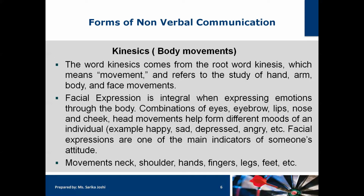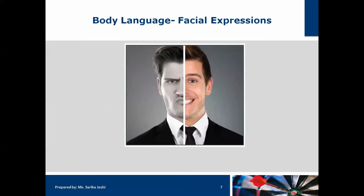You must have noticed all these facial expressions in your day-to-day life. It's one of the main indicators of someone's attitude, emotions, or feelings at that particular point of time. Not only do facial expressions matter, but the other movements of body parts like neck, shoulders, hands, fingers, and legs also matter while you are communicating. Facial expression, no doubt, is the most common and telling nonverbal form of communication. Human faces are able to make more than 10,000 different expressions. Yes, you will not believe that, but that's true.